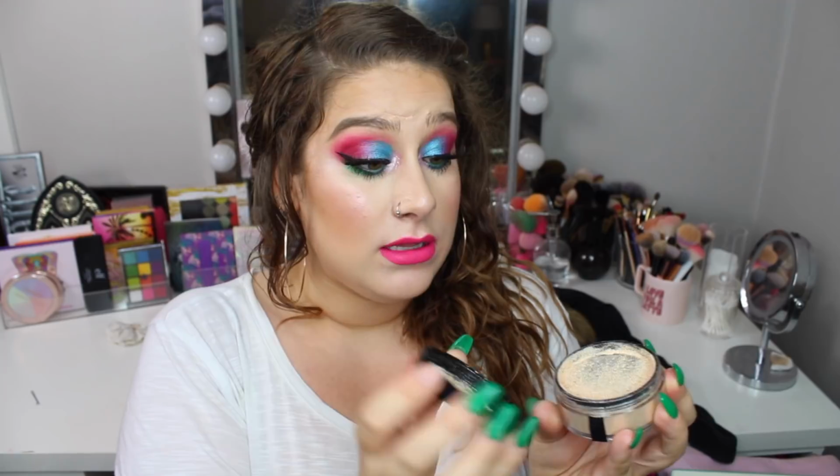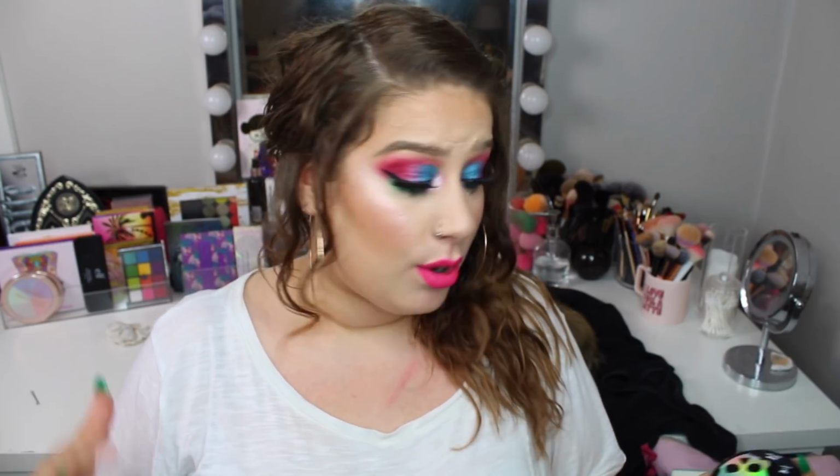It is a loose highlight, so I know that that is not everyone's preference, but I really enjoy this. This is like my favorite highlight that I have bought in like a year, maybe even 2 years, maybe even 3 years. I don't know, but this is just a favorite of mine. It's so beautiful and I love this so much. I wish that I could have purchased like 50 jars of this because it's that good.